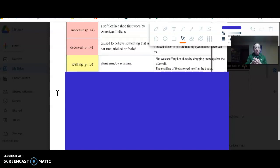Scuffing, damaging by scraping. So you could say she was scuffing her shoes by dragging them against the sidewalk. So scraping them up. In the story it says the scuffing of feet showed itself in the tracks. So it could kind of tell that they were dragging their feet, not just walking, kind of scraping them along. Scuffing their feet. So it makes you wonder, what's happening? Why do the tracks look like that?